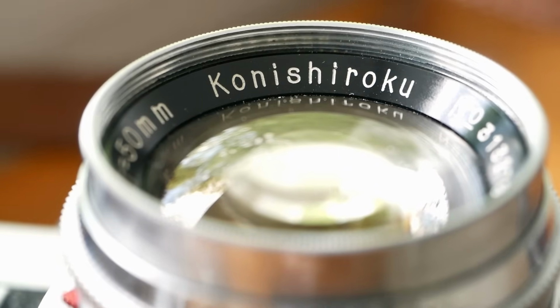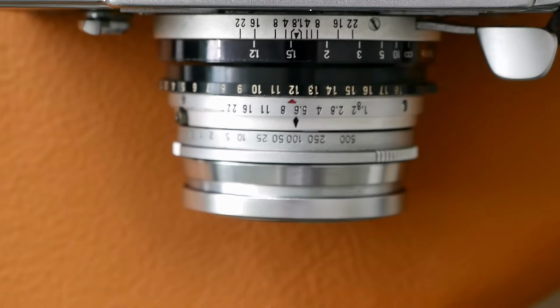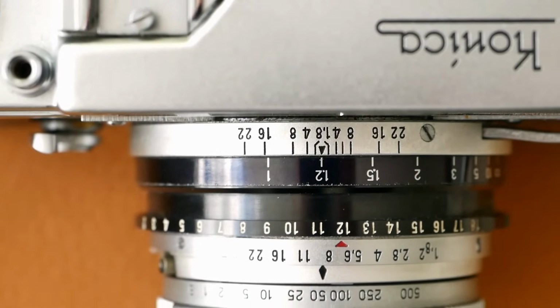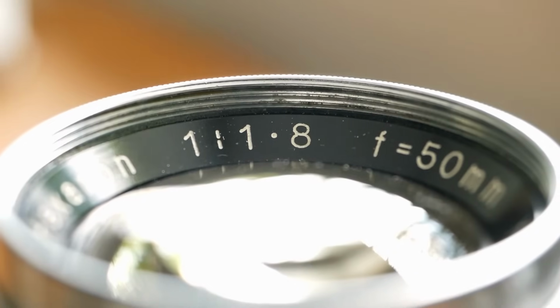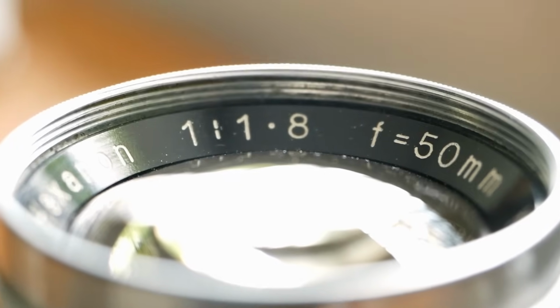While both models used a coated 6-element lens design based on the Zeiss Planar, the 48mm is a bit more compact, but allegedly the shutter is more difficult to fix if it breaks. And in comparison, the 50mm is considered sharper and its shutter is easier to fix.